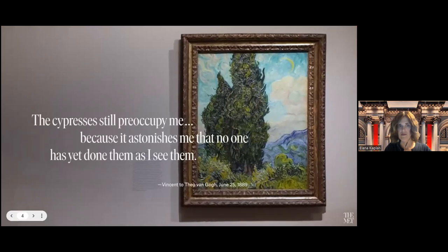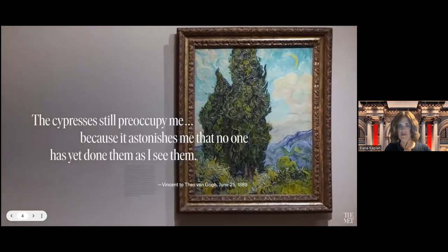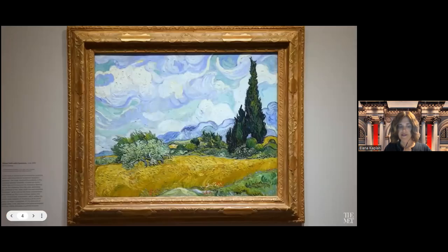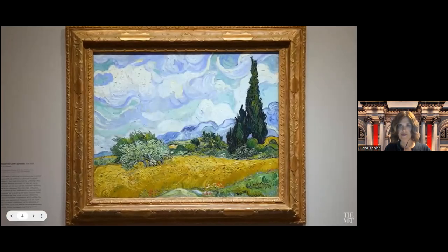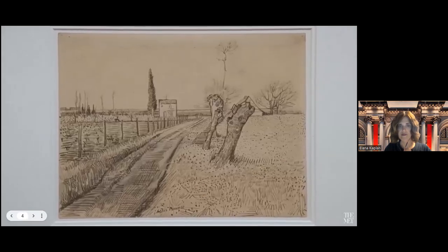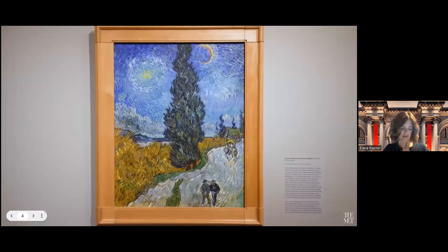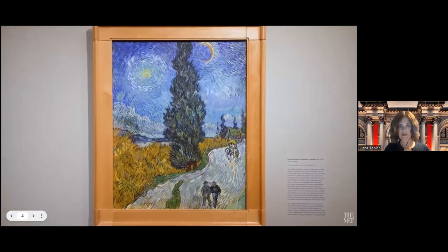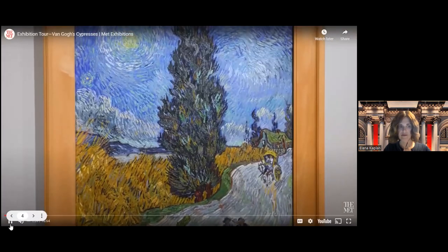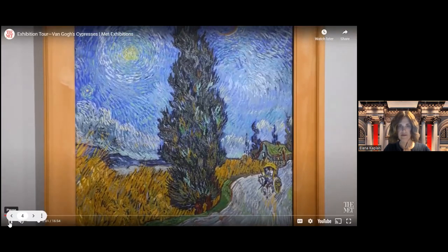Astonished that no one has yet done them as I see them, he prevailed to give signature form to the cypresses in works as striking for their originality as for their continuity of vision. From his first inspired response to the trees in his only dated drawing from Arles, to his last try at satisfying his ambition in a studio composition painted just before he left the asylum in May 1890.